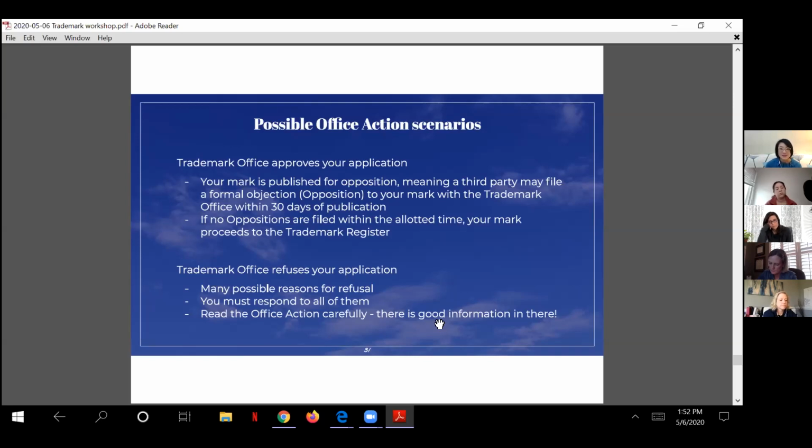Sometimes the grounds of refusal are really easy to fix, and sometimes you're going to want to have an attorney come in because legal arguments are necessary. So once that office action comes in, I'd be happy to look at it for you and let you know, hey, look, it's telling you to do this, this, and that. That's super easy to do, just log on to TEAS and get that done. I'm happy to do that for free. Because I think it's really daunting, but it is doable for a small business owner. You're smart enough to run your own business. You're smart enough to do this.